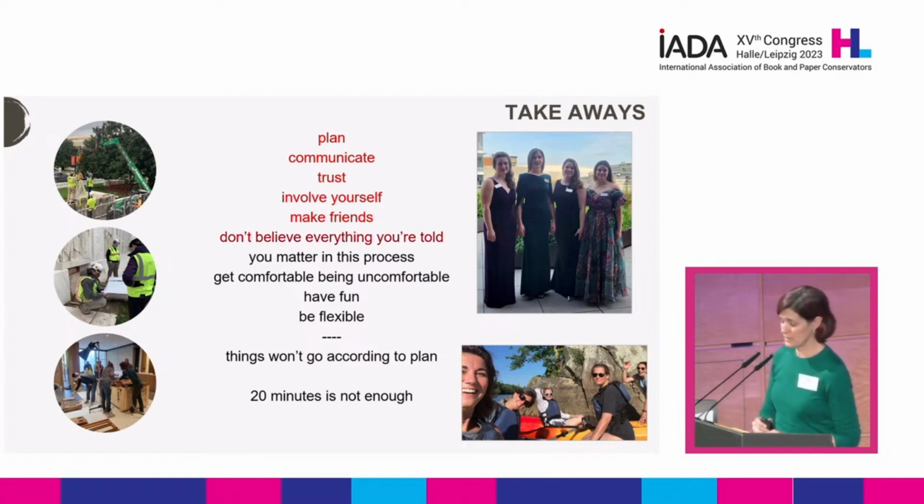People will tell you what you want to hear, or that everything is possible, but you know that's not always true. Conservators have a wide knowledge, a great attention to detail, and a good sense of risk. What you know matters in this process. There will be times when you must speak up, even if you are extremely uncomfortable. Don't forget to have fun. Be flexible. Others will try their best as well, but for sure, things will not go according to plan. And if you want to share your experience, 20 minutes are not enough.